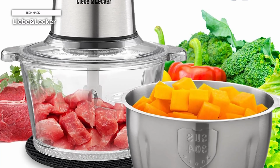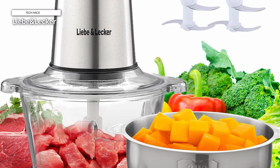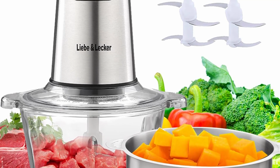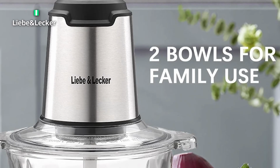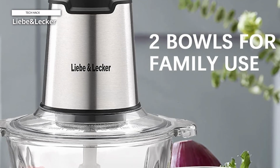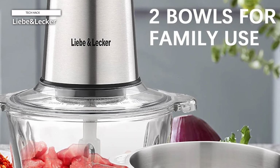Powered by a robust 350W motor and offering 2-speed options, this food processor adapts to your every need. Whether you're seeking precision for delicate tasks or power for tougher ingredients, Liebe&Lecker has you covered. The thoughtful design ensures efficiency, while the sharp blades guarantee a quick and precise chopping experience.